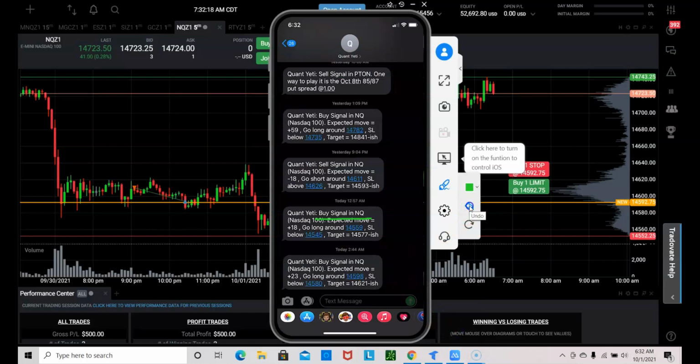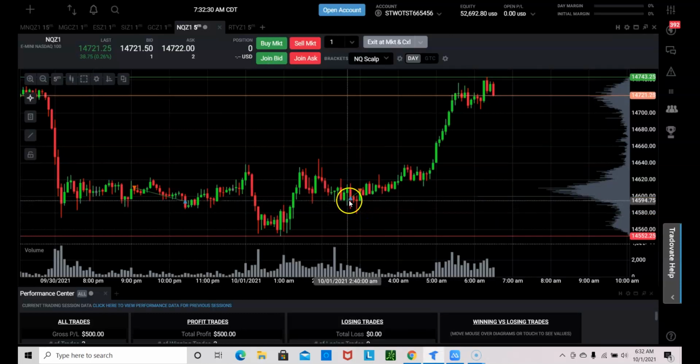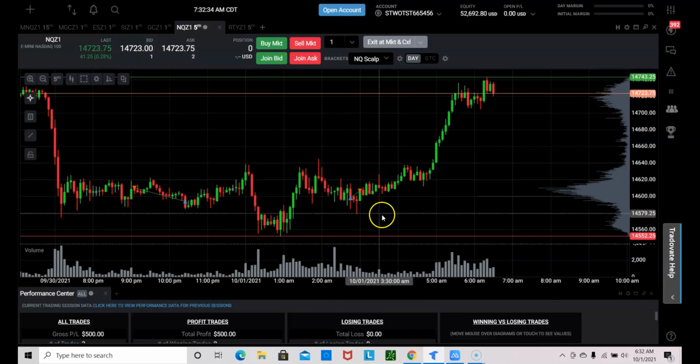The second one I actually did take, but I chickened out a little early. Let's remove those here. This one triggered at 14,598, and it had a target of 14,621. And I took this one. That is here, 14,598, but I did chicken out.